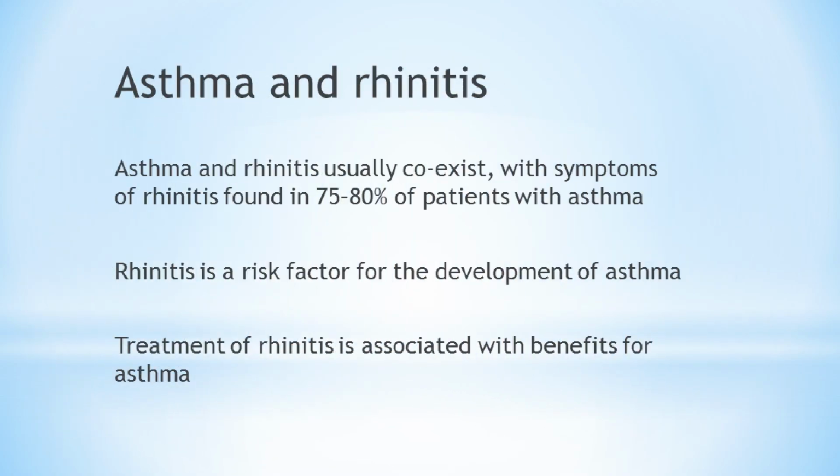Asthma and rhinitis. Asthma and rhinitis usually coexist, with symptoms of rhinitis found in 75 to 80% of patients with asthma. Rhinitis is a risk factor for the development of asthma, and treatment of rhinitis is associated with benefits for asthma.